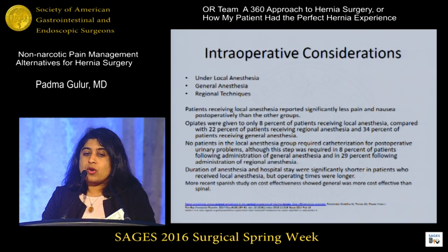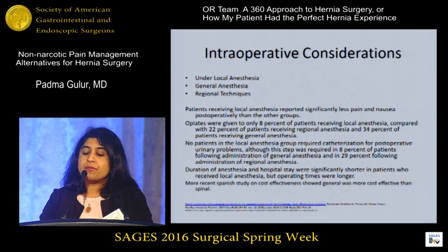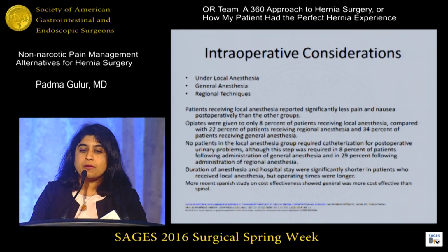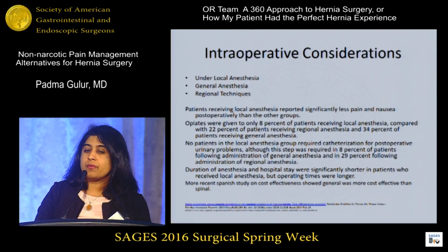The other thing they found were opiates were given to only 8% of patients receiving local anesthesia, where 22% of those receiving regional and 34% of patients receiving general anesthesia needed opiates in the postoperative period. And no patients in the local anesthesia group required catheterization for urinary problems.